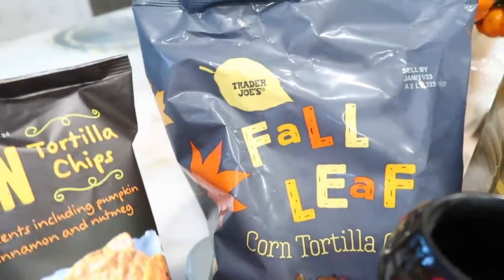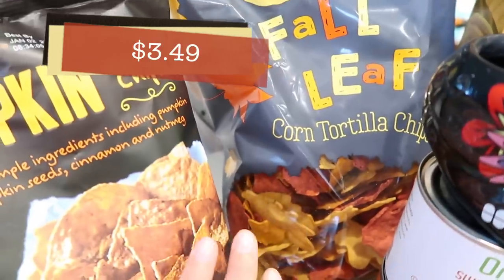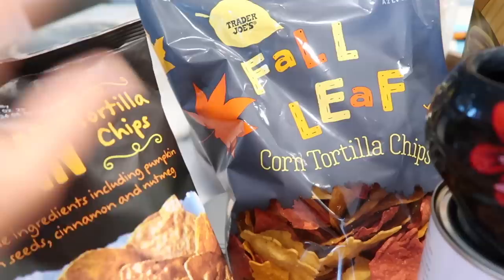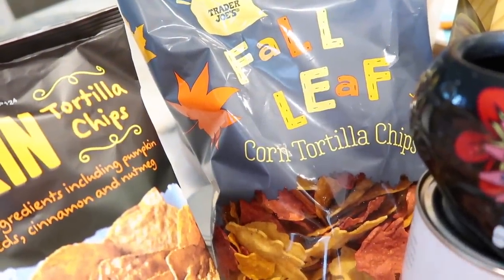One of my other favorites are the fall leaf corn tortilla chips. These are just regular corn tortilla chips, and they're all in the shapes of the little fall leaves, which looks so pretty. If you can hold off and put these out for Thanksgiving, I do that every year. They're a perfect little appetizer, and they go with the theme.